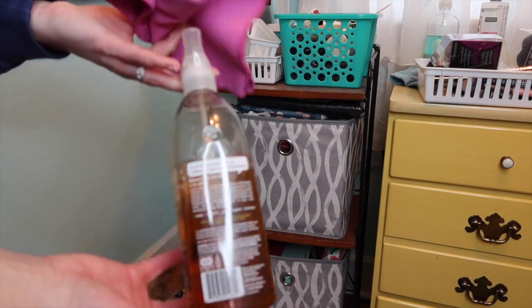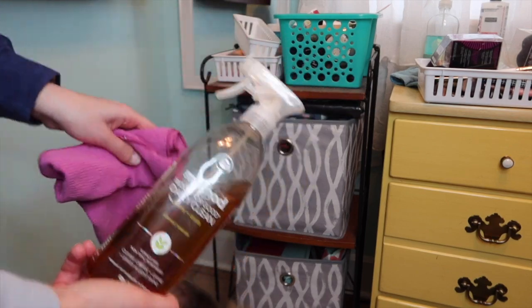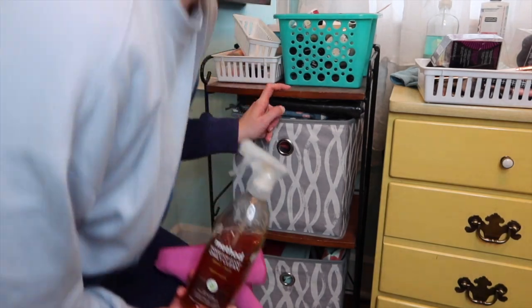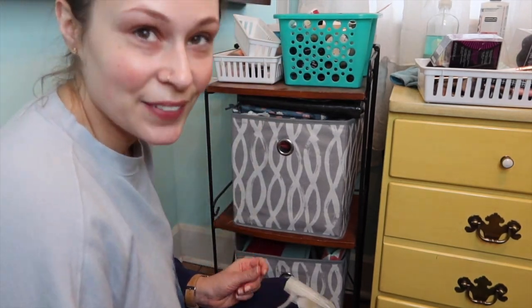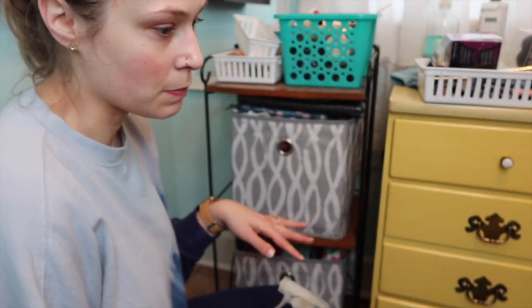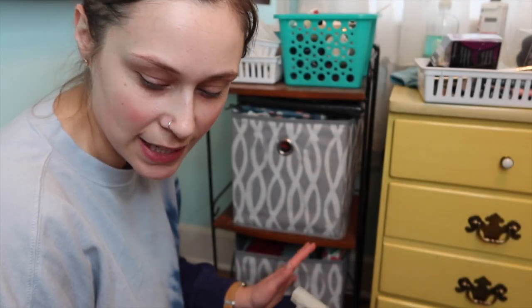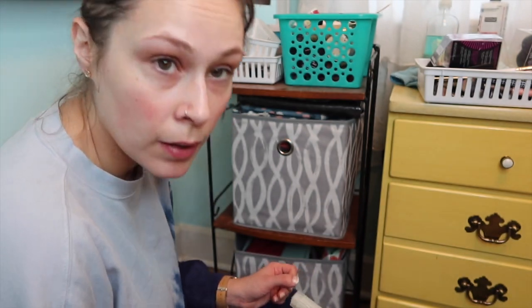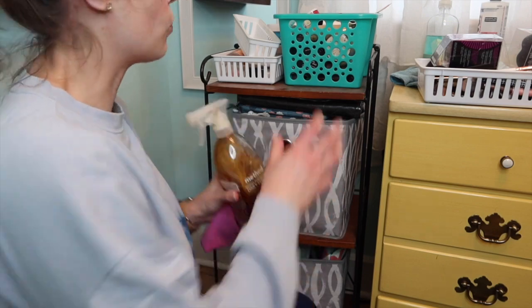Next, I'm going to use wood cleaner. This one is from Method and a different cloth to wipe this off because there's a lot of dust on here. It's kind of funny because Morty is only 6 pounds, so he can work in this tight space. But Lily is like 40 pounds, so she's trying to be in here too. And I'm like, oh my gosh, it's so tight. So we're working through a lot over here. But let me take everything off and wipe this down.